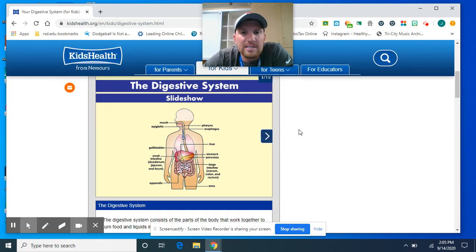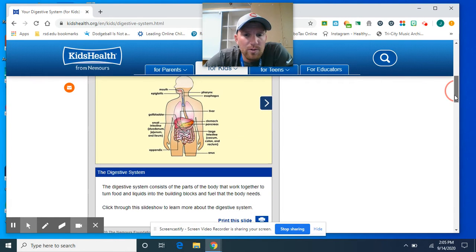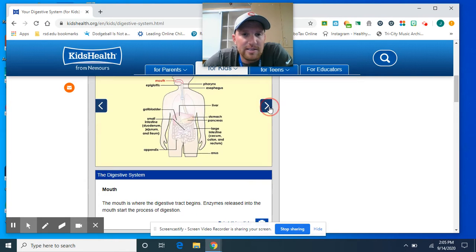Now, right now, we're going to go through this slideshow here. Kind of talks about our digestive system a little bit. Let's just play along here. This is our body. We have our mouth. There we go. Esophagus goes down to our liver. You can see our stomach, all of it. So let's get started here. Enters our mouth. That's where the digestive tract begins. Enzymes released in this mouth start the process of digestion.